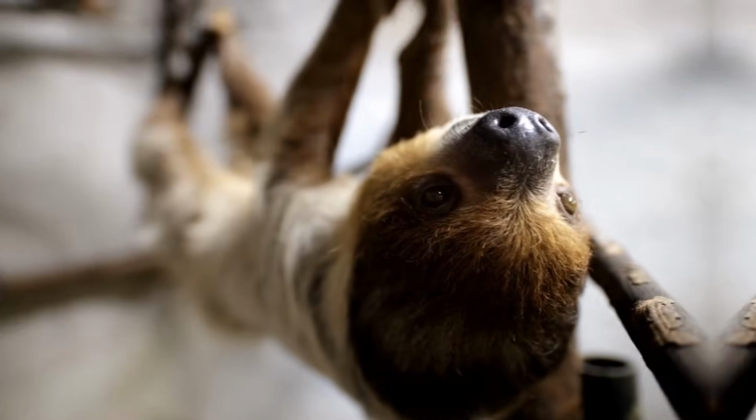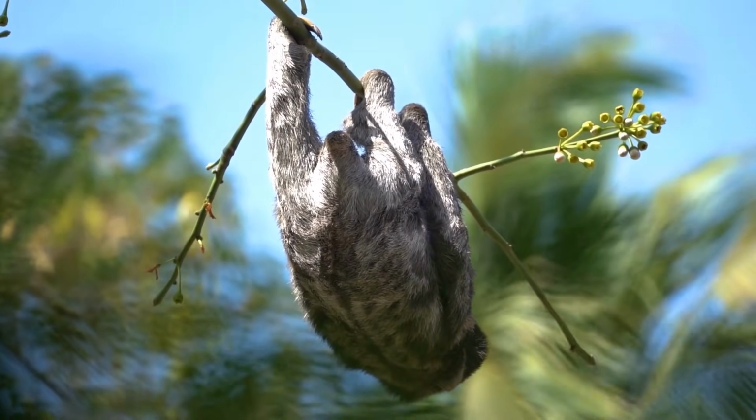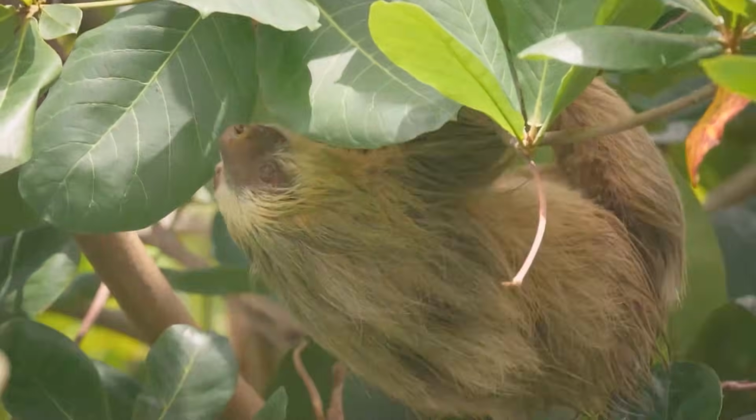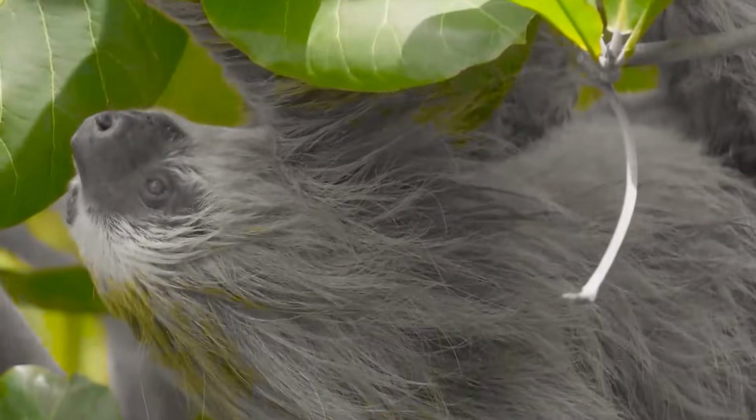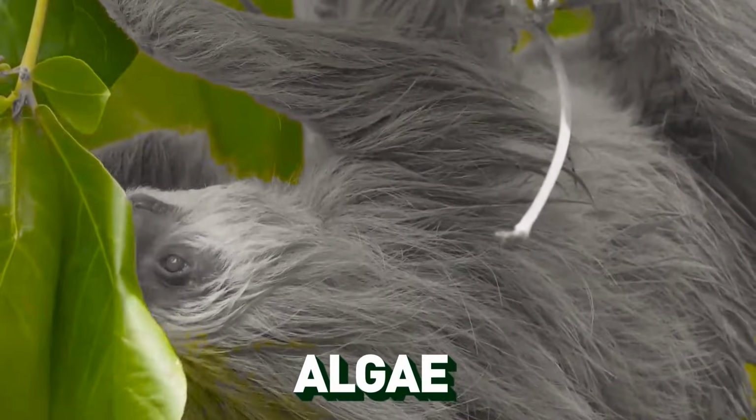Now, to say sloths are cute is an understatement. They may be one of the friendliest animals in the jungle, but there's more. If you look closely at their fur coat, you'll notice hints of green. These greeneries are actually tiny little algae that grow alongside sloths.